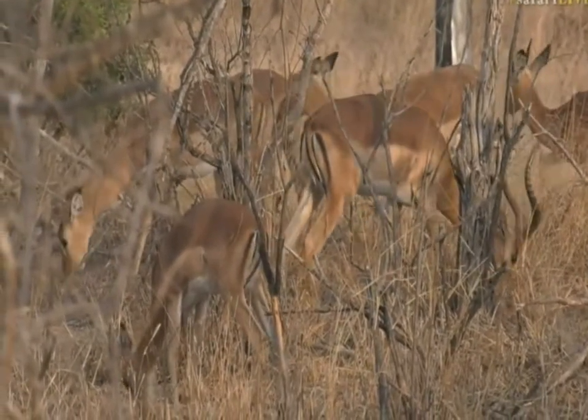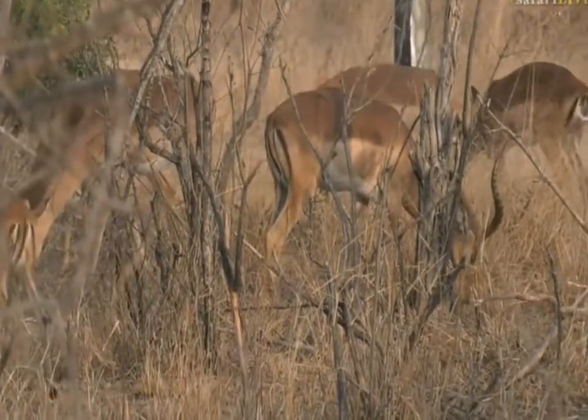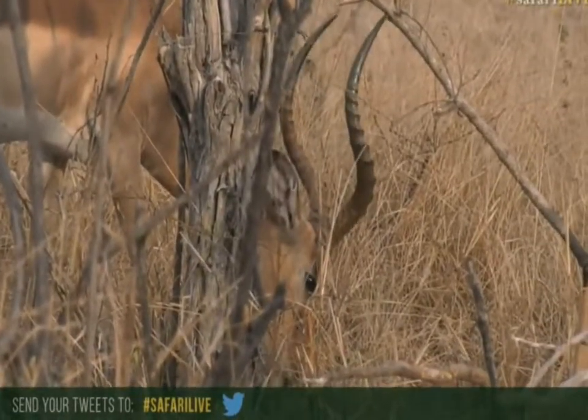It would be an interesting thing to know. Maybe if some of you do know, hashtag Safari Live or YouTube chat, if you know exactly how long it takes for the impala's skeletal structure to stop growing.